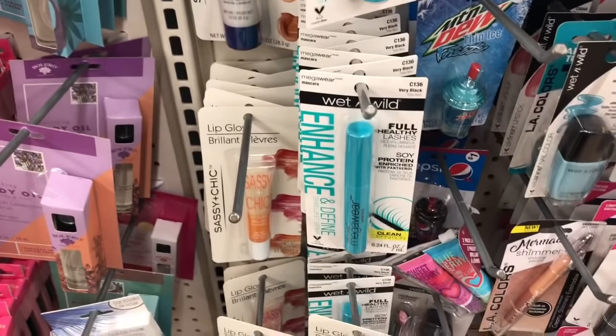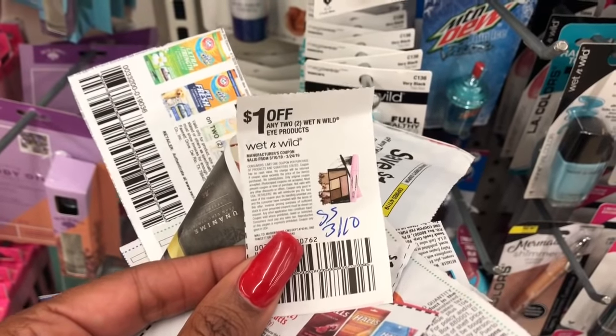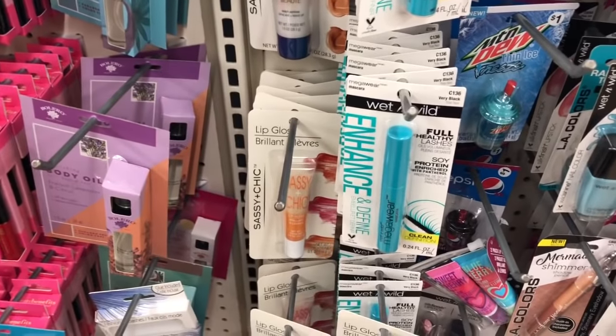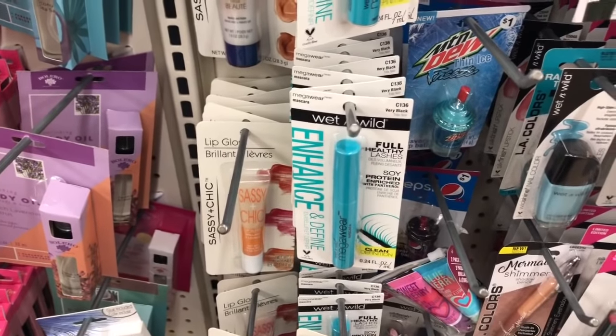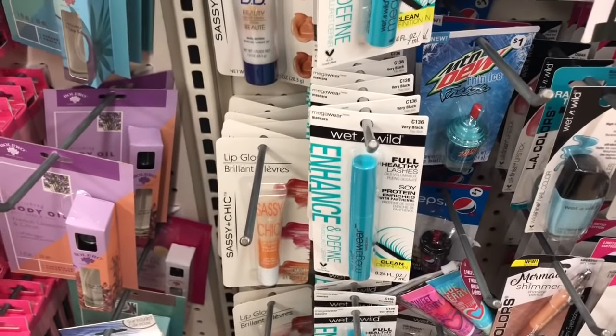Products are a dollar at the Dollar Tree, and we have a dollar off two coupon from our SmartSource 3/10. Keep in mind, this coupon does expire on 3/24. It is listed in the Google Doc, so I did put the expiration dates on these coupons. Go ahead and pick up two of these, or whatever you want. Use one of these coupons, making them only 50 cents a piece, or two for a dollar.